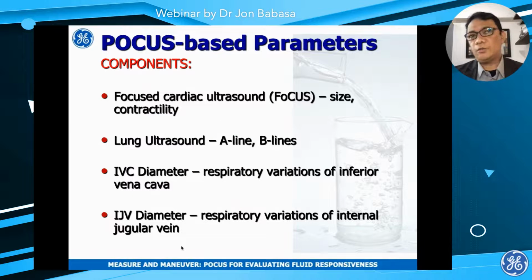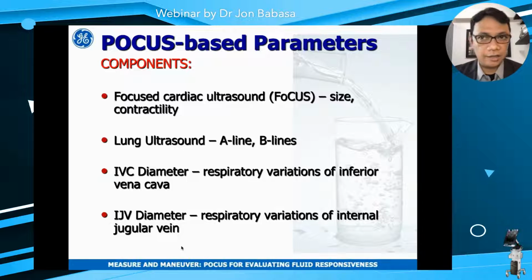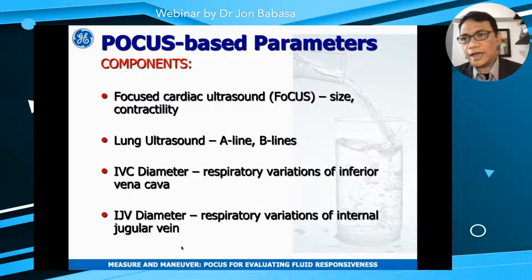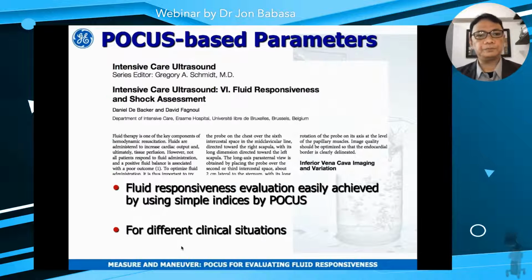Okay, the components of what I propose to be your focus-based parameters for fluid responsiveness would be your focus cardiac ultrasound, where essentially you'll be looking at the size of the heart and the contractility of the heart. The lung ultrasound, in which you will try to detect the presence of A lines or B lines. The IVC diameter measurement, in which you will evaluate the respiratory variations of the inferior vena cava. And lastly, the IJV, or the internal jugular vein diameter, in which you will, similarly to your IVC, evaluate the respiratory variations of your internal jugular vein.